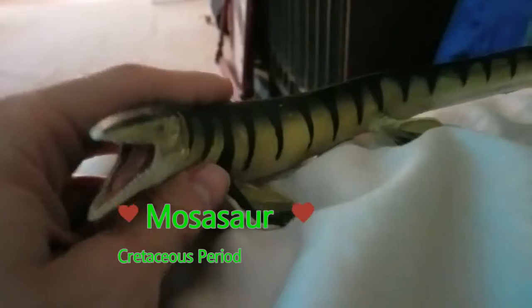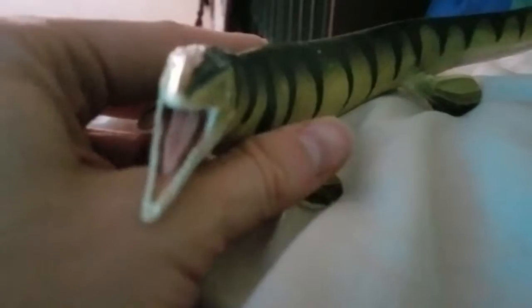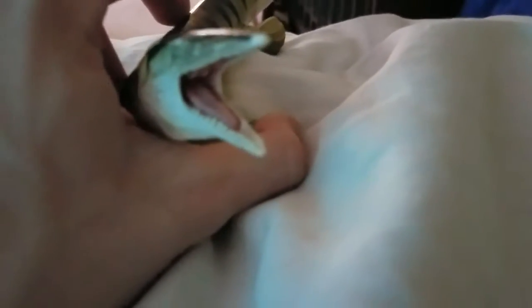And here we have the Mosasaur. In this case, this thing is actually a Tylosaur. But Tylosaurus is basically like some species of Mosasaur. So, just like the other three guys, this is also made by the company Safari.